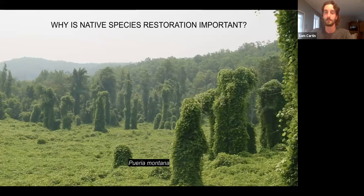So kudzu was used by the Department of Transportation as erosion control maybe half a century ago, because people noticed it grows very rapidly, it controls erosion, we can plant this, we can utilize it, but it really just took over. And back before I really learned about ecology, I kind of thought kudzu was really cool. I mean, it does look really cool. It's this lush green growth.